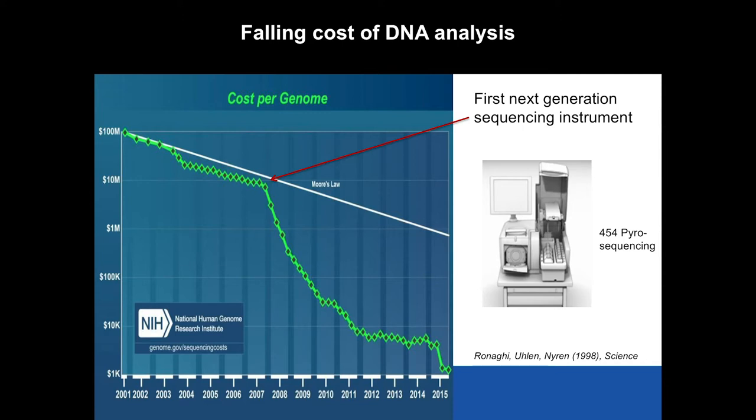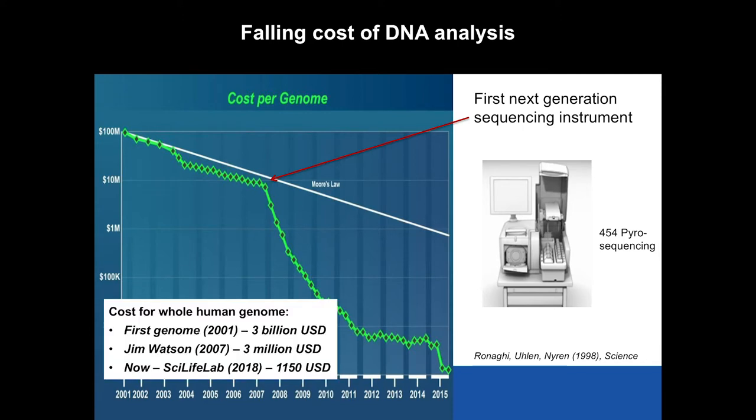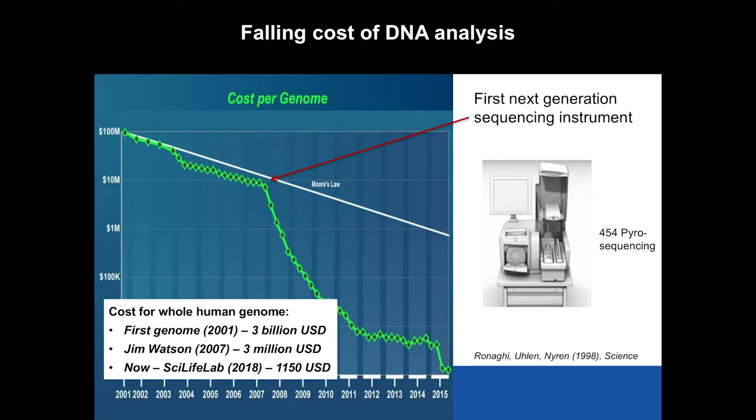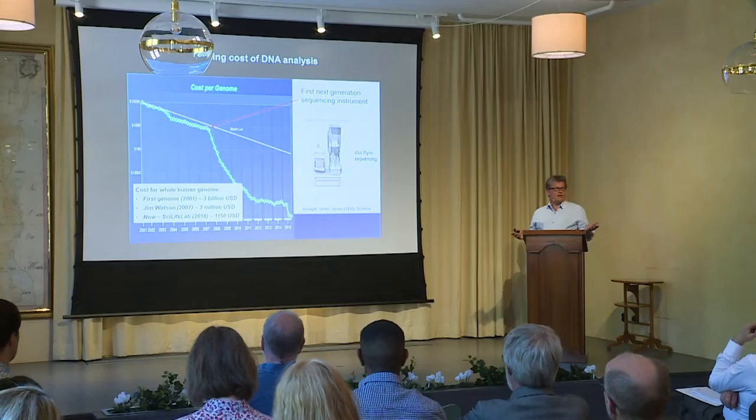And I think many have seen this slide. And in fact, I've seen that the estimation for the first genome was close to $3 million. And I think it was around 40 labs around the world that helped. On this graph, it looks a little bit less expensive, but it's still a huge amount of money. And then in 2007, Jim Watson's genome, the guy who actually deciphered together with colleagues how the DNA was made, his genome was sequenced. And that was actually technology that was sort of co-developed from our university there. And then we were down to $3 million. It's still nothing that you can really imagine to use on a daily basis for small analysis.